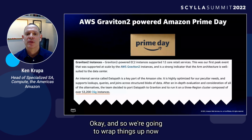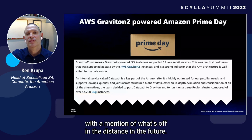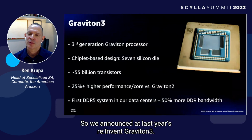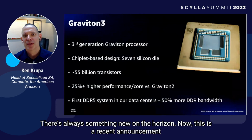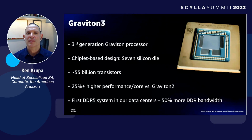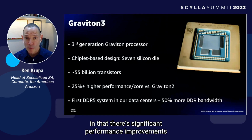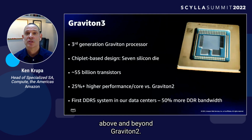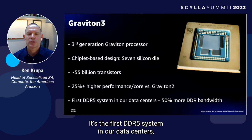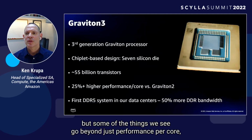Okay, and so we're going to wrap things up now with a mention of what's off in the distance in the future. So we announced at last year's re:Invent Graviton 3. There's always something new on the horizon. Now this is a recent announcement, so certainly not as available as Graviton 2, but this ups the game quite a bit in that there's significant performance improvements above and beyond Graviton 2. I think 25% higher performance is what we quote per core. It's the first DDR5 system in our data centers.